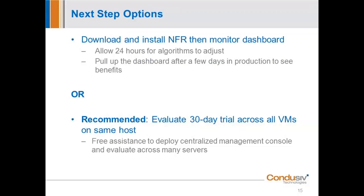We also recommend that you put us on all of the VMs on a host. You may just put us on one of the most taxing VMs that you have, but all of the other VMs are also creating all of those random I/O that GQ talked about earlier. And while we could optimize one quite significantly, the others with all of the other noisy I/O could actually degrade the improvements we're making on that one VM.